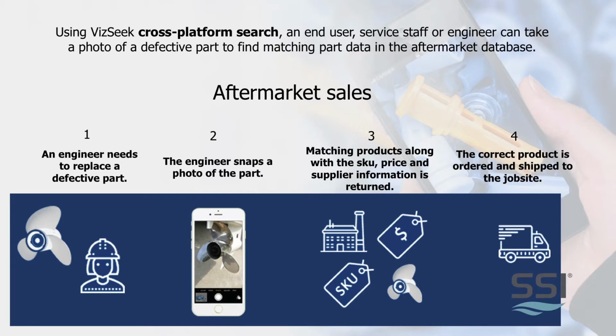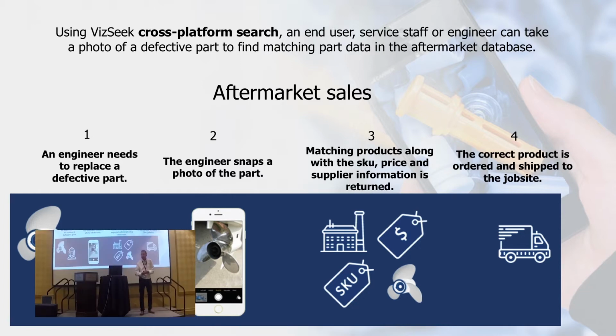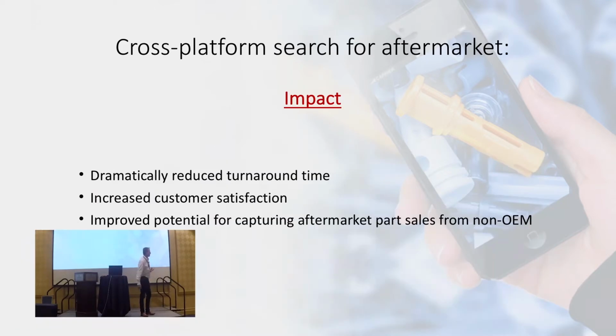Instead of sitting on the phone for hours or even days going back and forth trying to find an interpreter, does anyone know how to speak this language? What is this part? Email me a picture back and forth. It can take a huge amount of time to solve this problem. With VizSeek, you can solve it in seconds. Just think about what that will do to your bottom line. So for the aftermarket, we have some numbers, but I just wanted to call that out.